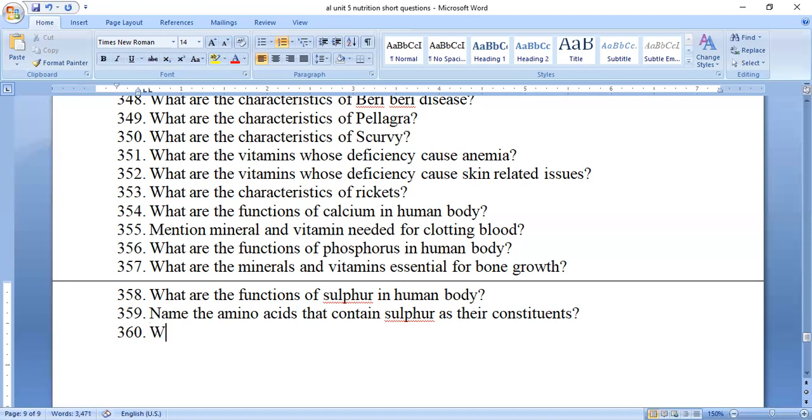Potassium. Right. What are the functions of potassium in the human body? Help maintaining acid-base balance, water balance, and nerve function. Acid-base balance. Is there any other mineral pointed out to you for acid-base balance? Yes, sir. Phosphorus there. Potassium there. Chlorine. Sodium.